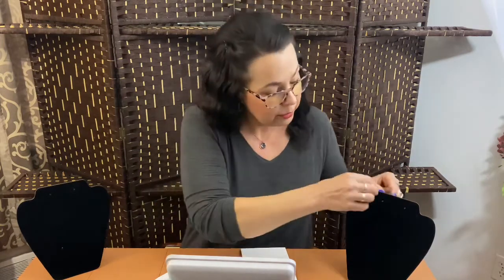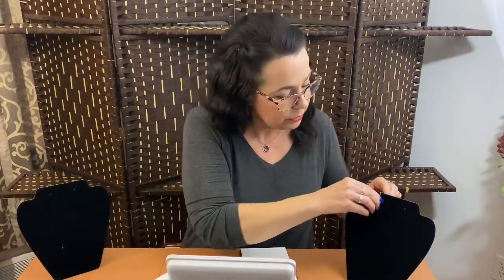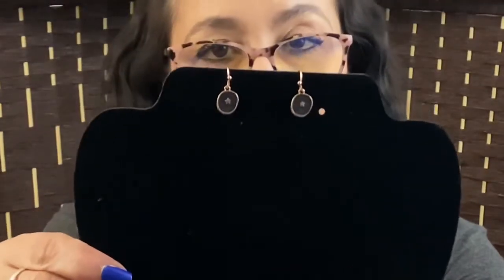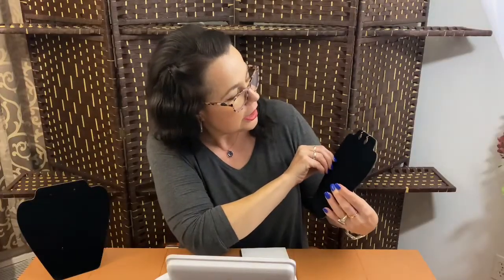Now we have one more item out, and that is a set of earrings. And I will put those up here so you can see them real quick before I actually put them in my ears. There you go. And as you can see, they match the necklace perfectly. They have a star right in the middle of them.